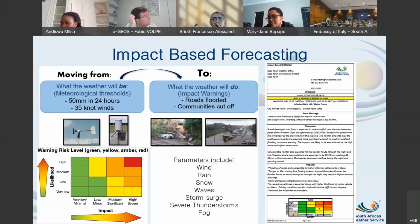If you've watched your TV, especially when Eloise was happening, the warnings that you would have seen from SAWS would have appeared as red. So you would see these different colors that speak to the likelihood of the event occurring, as well as the impact that it is likely to have.